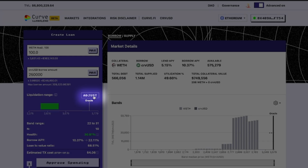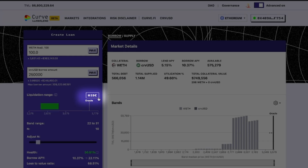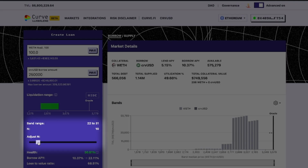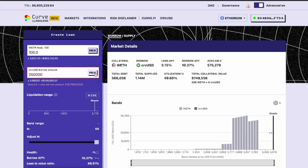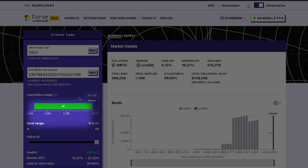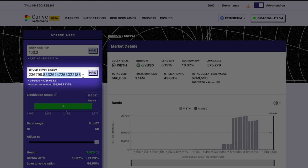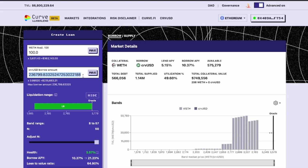You can fine-tune this by clicking the Adjust button. This will affect the number of bands. Instead of the recommended default of 10 bands, you could spread this as high as 50 bands for safety. This would give you a much wider liquidation range, in this case between a price of $3,500 all the way down to $1,700. This would be much safer, but your max borrow amount is significantly less, just about $235,000.